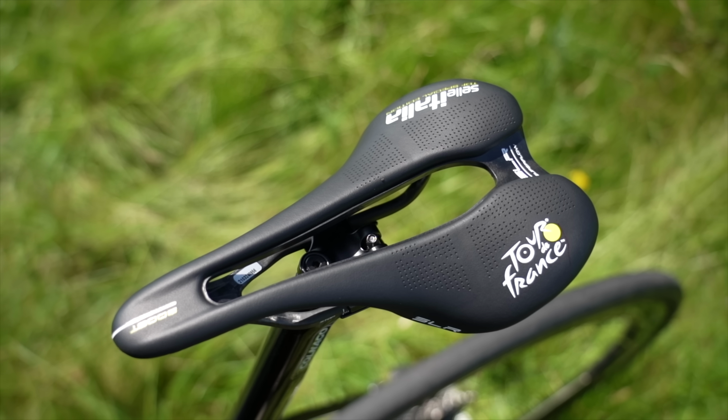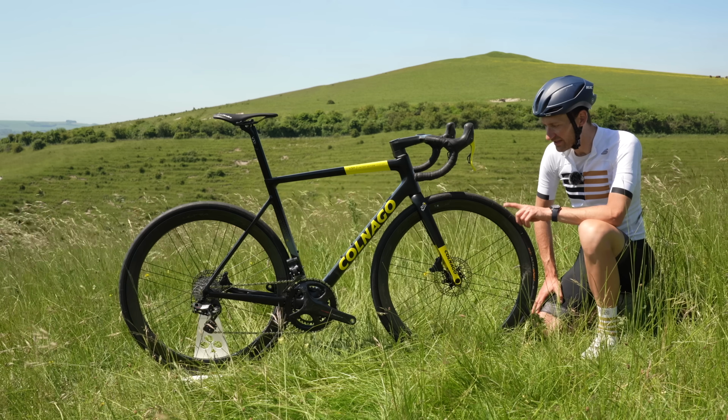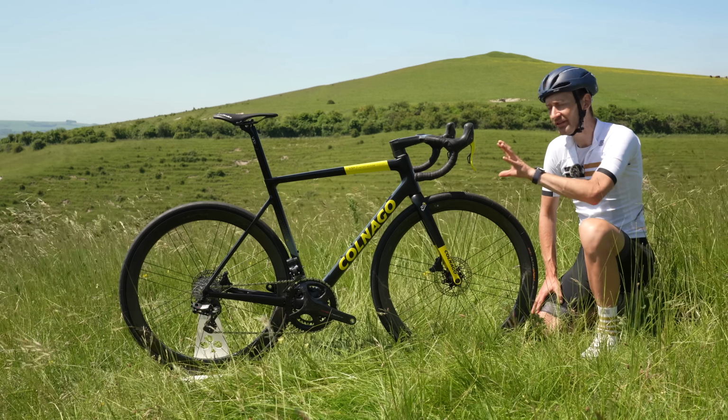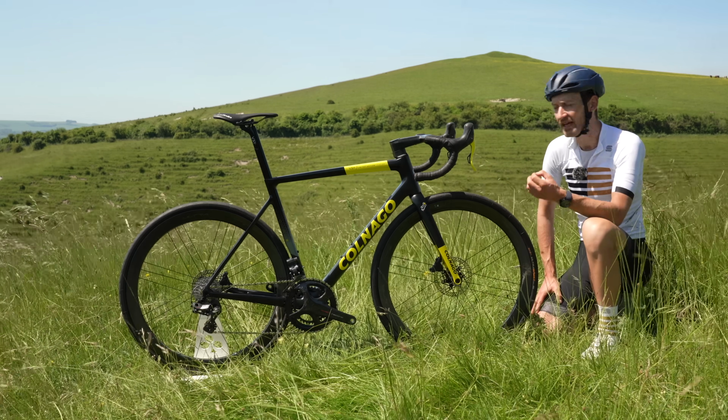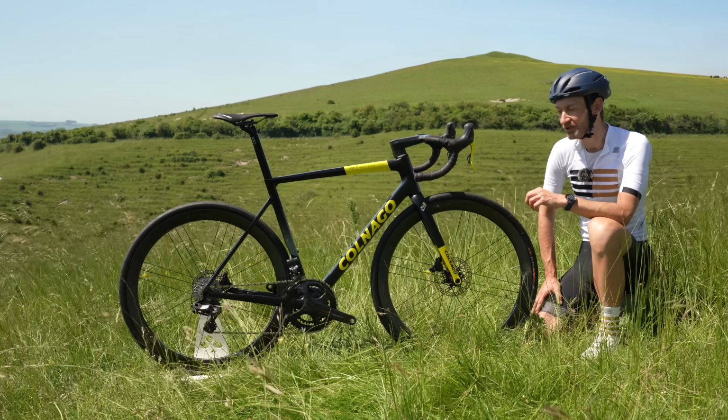We have an Italia SLR Tour de France branded saddle as well, and a set of Conti tyres. The tyres and the saddle are the only things that actually differ from the team bikes that UAE Emirates will ride. But other than that, and the paint job, of course, it's as close to a team replica bike as it gets.